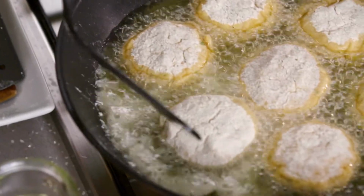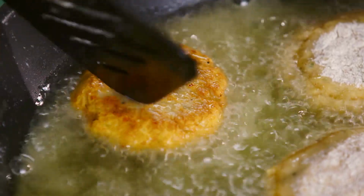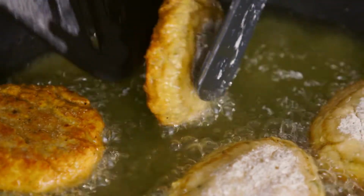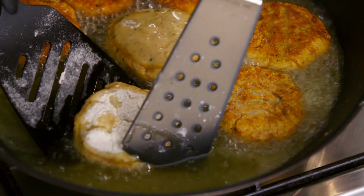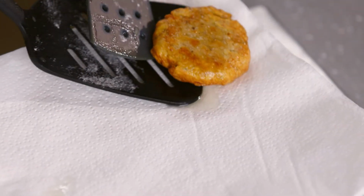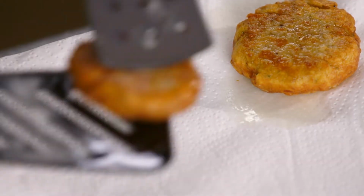I think the first one is ready to turn. Do this a little bit gently. That's exactly what we want, this beautiful crust. It can even go a little bit darker than that. I'm just going to turn these one by one, very carefully and gently. They're holding up really well. The first ones are definitely ready. You always want to drain them on paper towels so that they're not greasy.